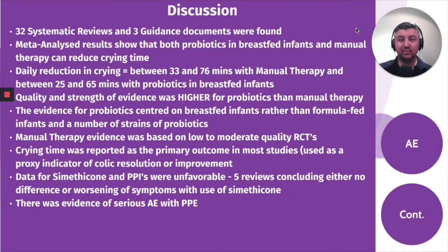Daily reduction in crying was shown somewhere between, and it depended, 33 minutes and 76 minutes a day with manual therapy, and between 25 and 65 minutes with probiotics in breastfed infants. So this is quite a bit of time we're talking about that it's decreasing crying. The quality and strength of evidence was higher for probiotics than manual therapy. The evidence for probiotics centered around breastfed babies rather than formula-fed infants, and a number of strains of different probiotics were used.